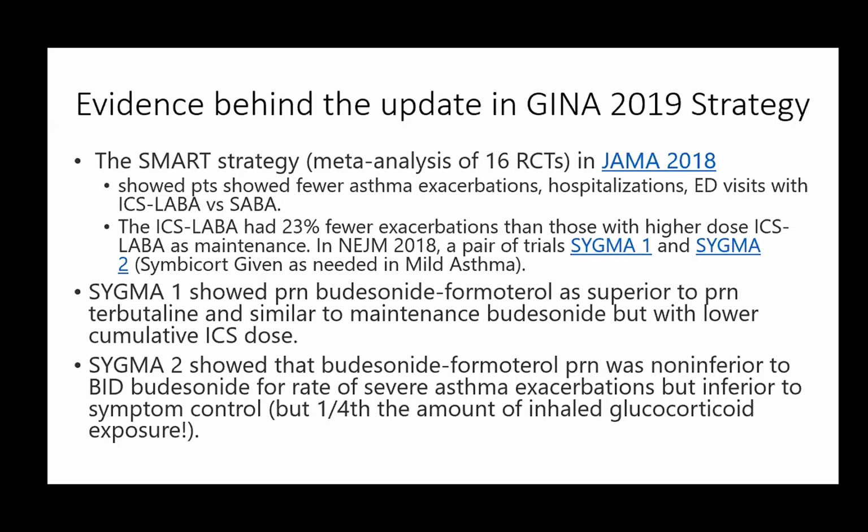But the SMART strategy was a meta-analysis put out by JAMA, and it showed patients had fewer asthma exacerbations, hospitalizations, and ED visits overall when they had an ICS and LABA versus short-acting beta agonists alone. It was mainly pertaining to mild asthma, but it was seen across the board as well. So the ICS LABA group had 23% fewer exacerbations than those with high-dose ICS LABA as maintenance, meaning in all of these trials, the ICS LABA was used as the as-needed medication.